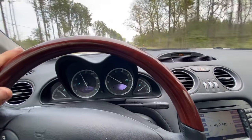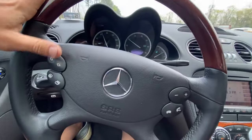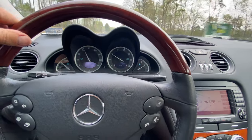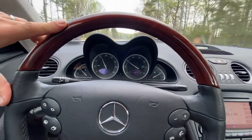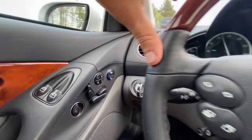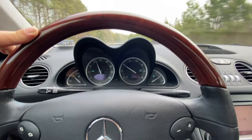Cruise control works as it should. All the steering wheel functions work as they should. There's not one button in this vehicle that does not operate correctly. Ventilated seat is on right now, nice and cool.